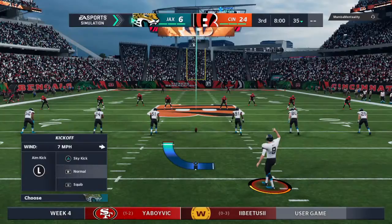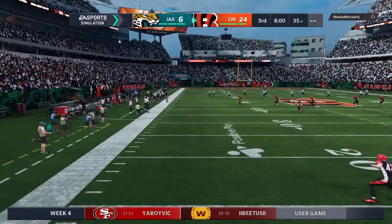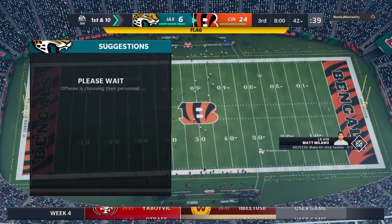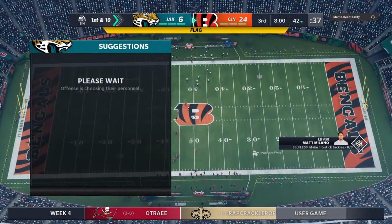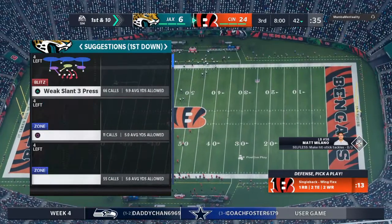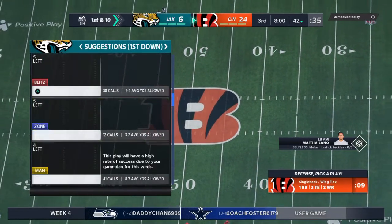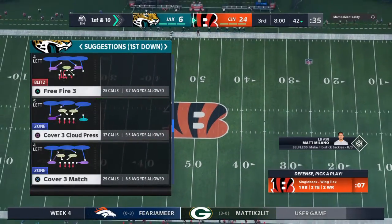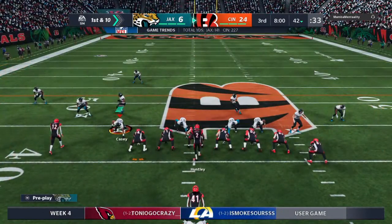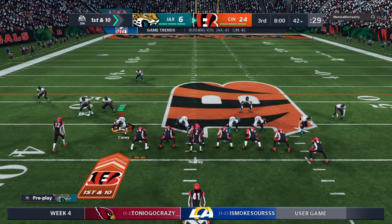Coach, the Bengals set to receive. They have the lead and the football to begin quarter number 3. Certainly not what they wanted out of the locker room here, as they'll start defensively at the 40-yard line. A very good starting field position for the Bengals here as they come up 1st and 10 at their own 42.